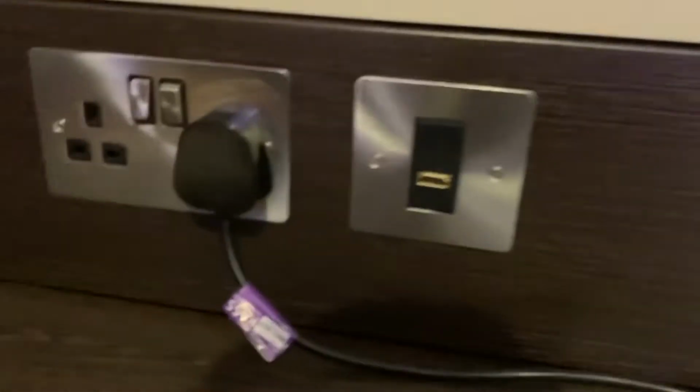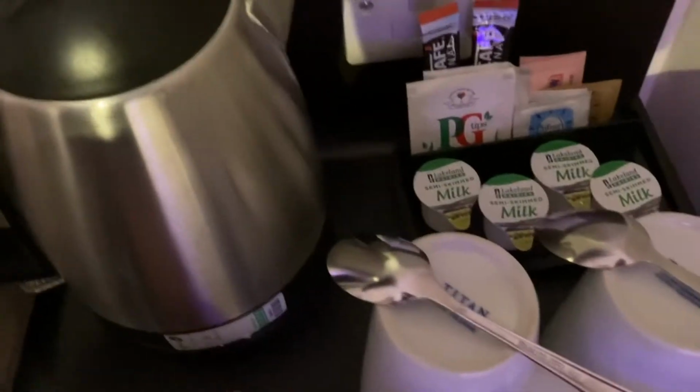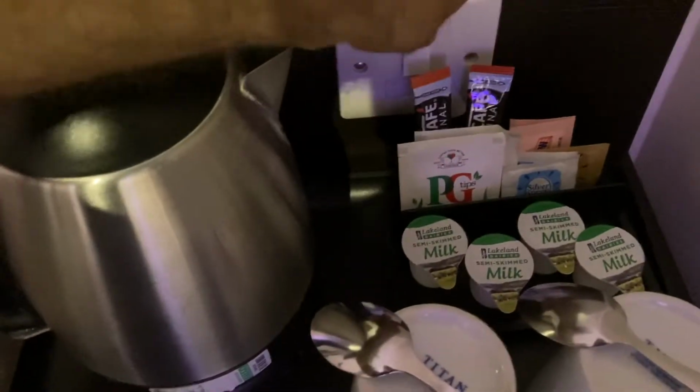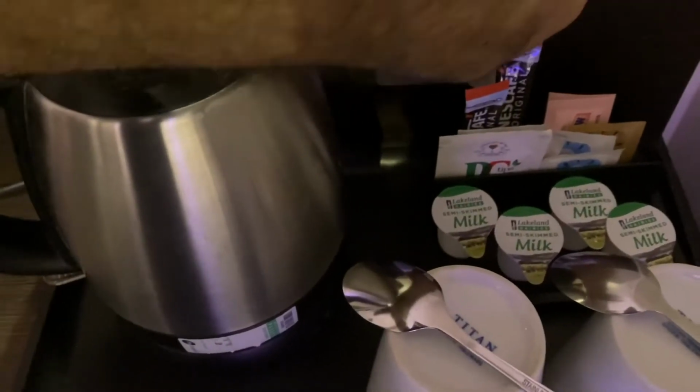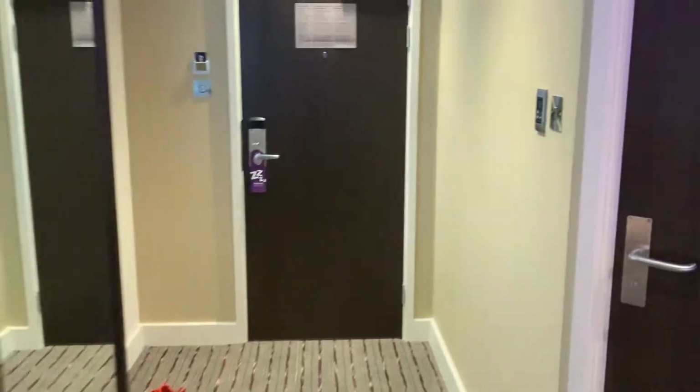Well, they said they didn't have a kettle. They do have a kettle. Yeah. And complimentary cups, spoon, skimmed milk. It's not in the fridge. Where's the remote? Right here. That's a TV remote. Remote for what? Oh, for this air. Oh, you just tap, you just press it here.